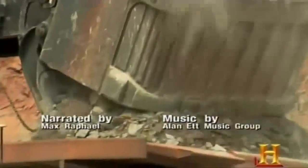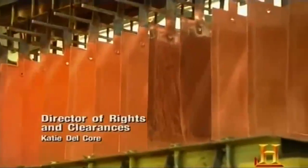Count copper among the marvels we seldom celebrate, but have helped advance the march of our technology.